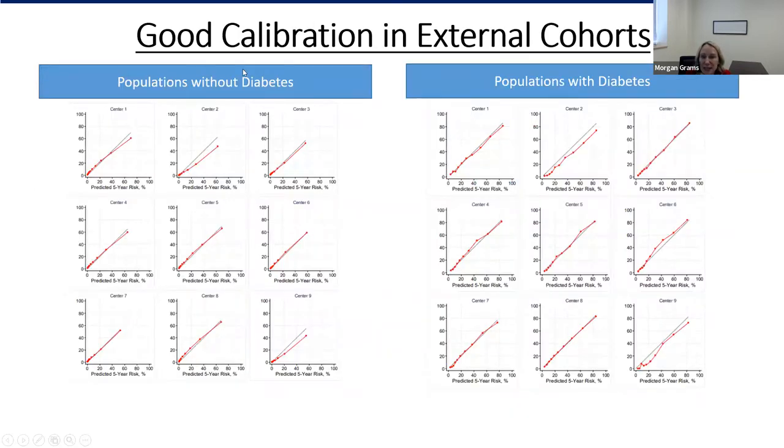Calibration here is tested in external cohorts. What you want to see with calibration is that this red line lies right on top of the black line underneath it. And you can see it does pretty well. And I will say, I do a lot of risk tool development and it's hard to get things calibrated, right? But this one seems to work very well.